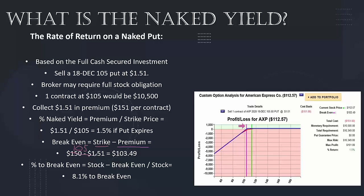So what does this mean? Well, if I'm put the stock, I'm put at 105. I'd have to buy shares of stock at 105, but I kept $1.51 in premium, so I'm not losing any money until the stock is below 103.49.